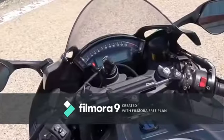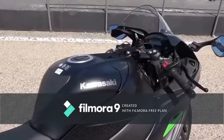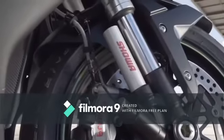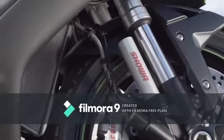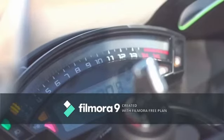The ZX-10. Often thought of as the big green monster in the room, the Kawi was looking pretty good a few years ago when 200 horsepower was the benchmark to clear. With a claimed power rating of 197.2 horsepower, it makes its way as the least powerful bike on our list today, which is mind-boggling to think, but hey, that's the world we live in.